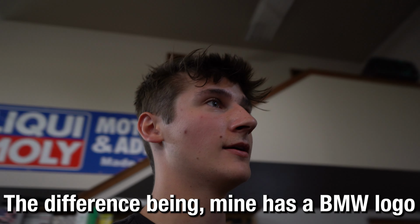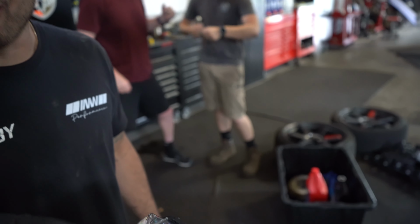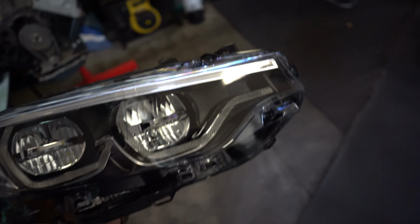Yeah, the difference being mine has a BMW logo. Look. Mine still has the BMW writing's different. No, it's the exact same. Those say DEL. Sheesh, this is gonna be a fun video to put these on. And I have LCI taillights too, I didn't tell you guys that. Dang.